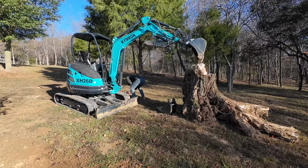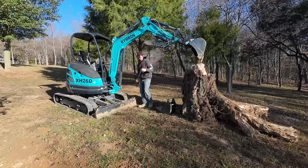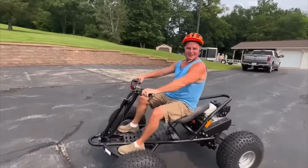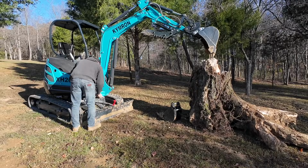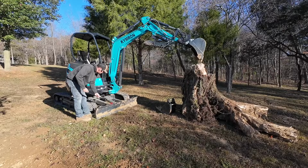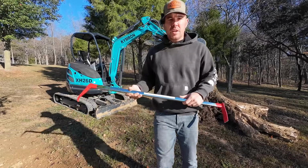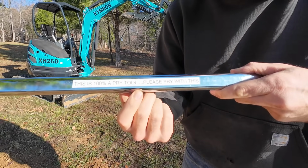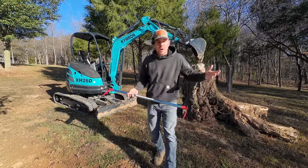Tracks cleaned off. If you notice, I'm using my new track cleaning tool that Doug over at One Eye Custom sent me. This thing is freaking cool! Works really, really well. He custom makes these in his shop. He even puts little notes on here just for safety. It says, this is 100% a pry tool. Please pry with this. Okay, Doug, I'll pry with it.